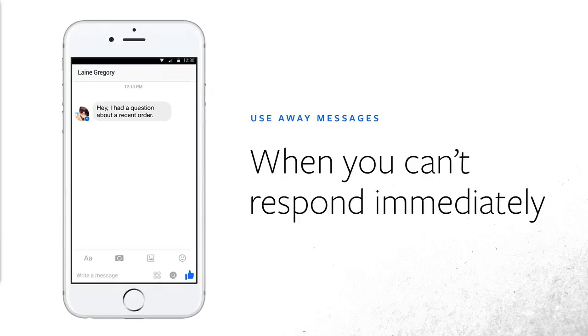Anytime you're away from your computer or phone for a period of time, you can turn on away messages to let your customers know that you will respond soon. This allows you to keep your responsiveness rating and to help you set reasonable expectations with your customers. For example, a business might use this during the hours they are closed if they are only able to respond to messages during business hours.